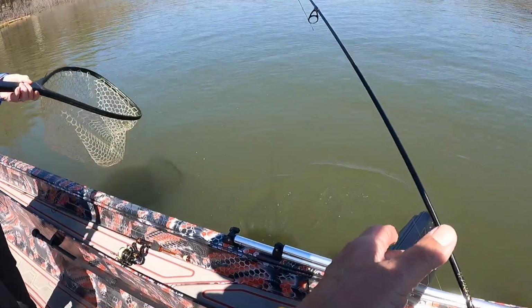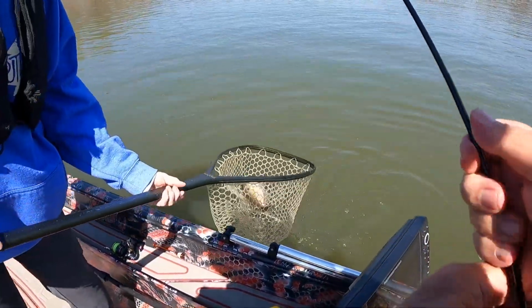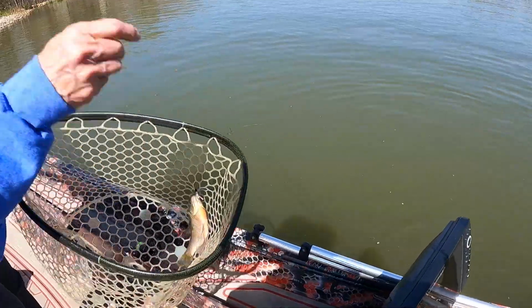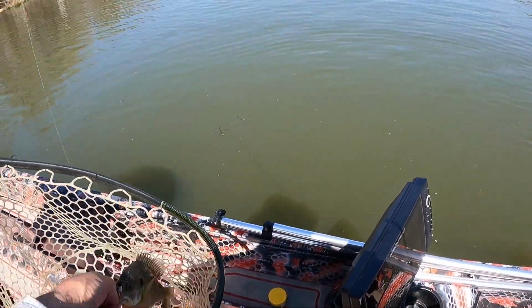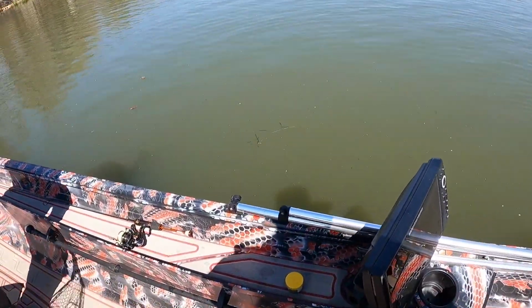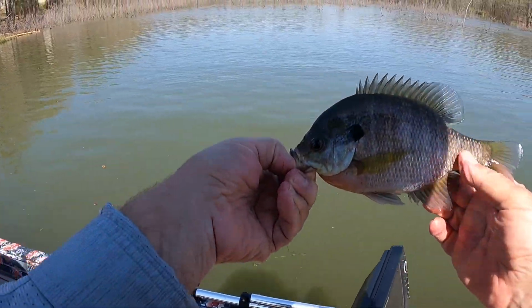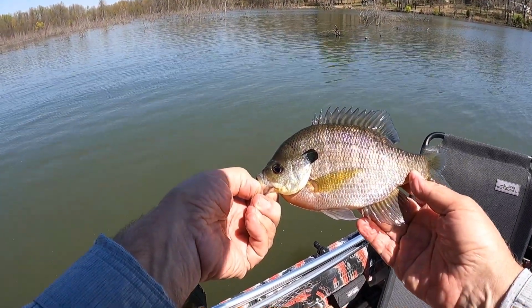Oh, he's pretty. Oh, what is that? She's pretty. Wow. Ow, don't bite me. Pretty bluegill. All right, pretty fish. Let's get him back.